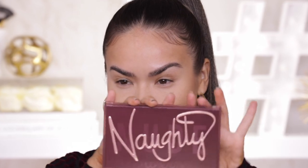Huda Beauty Nughty Nude. Are you sexy? And are we ready for you? Let's hit it. Here she comes. Nughty Nude. Ooh. And here's literally my second or third glance at this palette. Off the bat, these are my kind of colors. They're very warm and inviting. They're very fall appropriate, very holiday appropriate. I love the chocolate tones. I love the wine tones, the berry tones. I feel like all of this is extremely, extremely wearable.